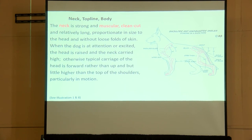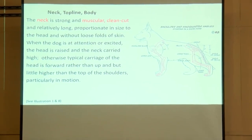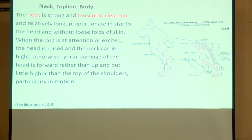I'm seeing a real lack of good backs today. And you want a back that doesn't bob, wiggle, shake, or roll. You want a back that's like glass when the dog is moving, okay? Little to no movement.